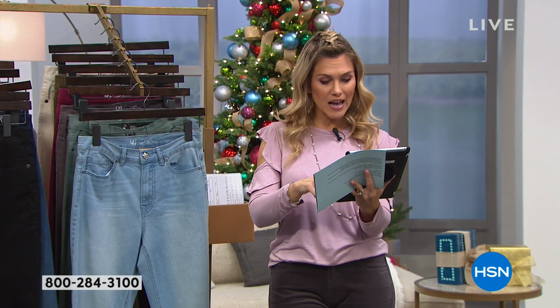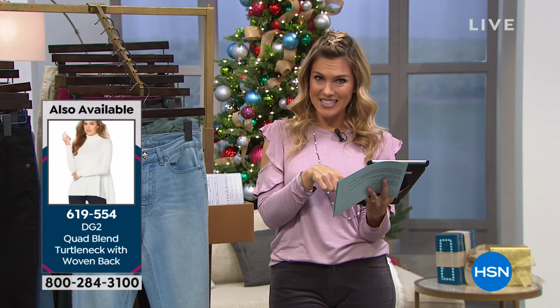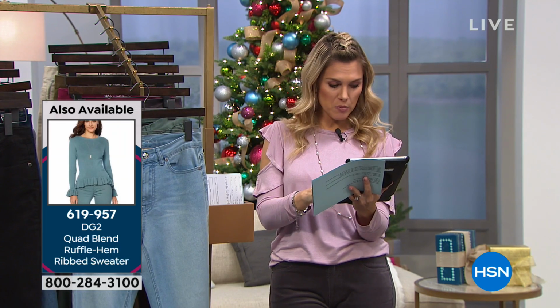There was somebody on Facebook asking about tall lengths being over 31 inches. So for Denise, this tall is 33.5 inches. So if you're tall, this is a great one to pick.